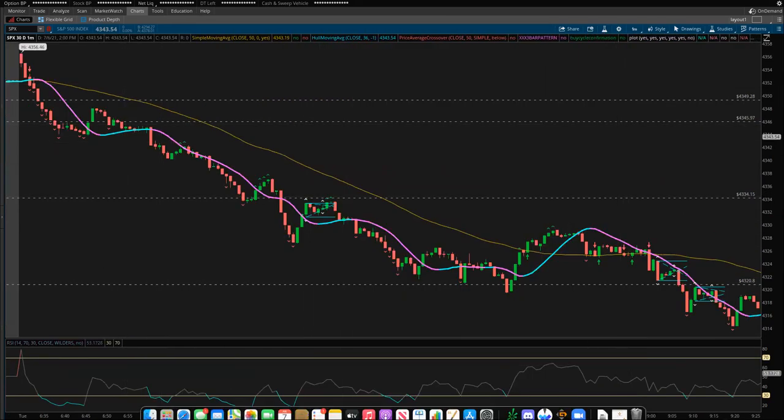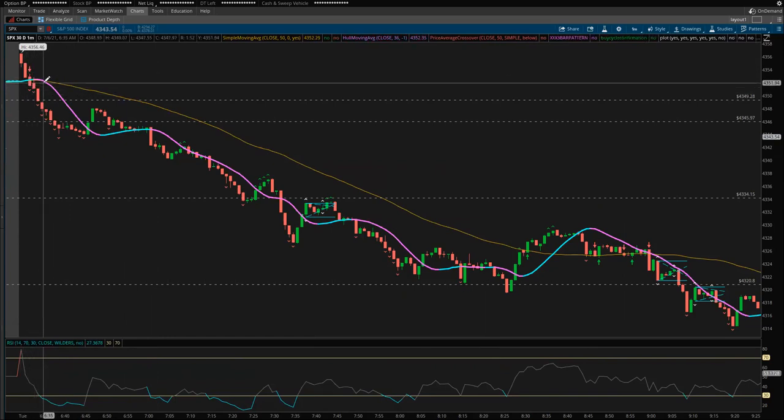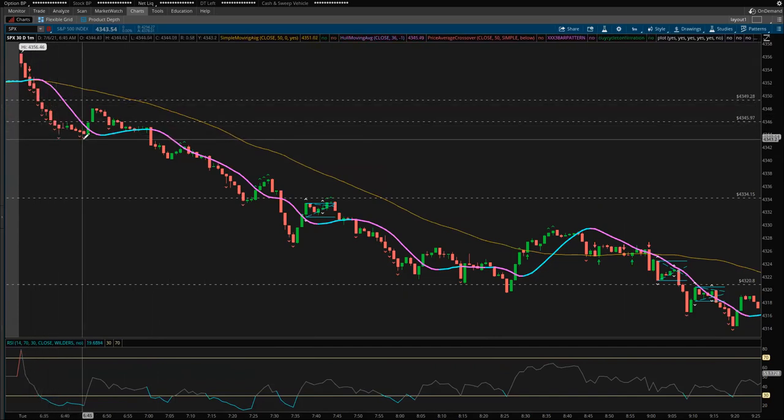Okay, so first things first, we want to determine where SPX is in relation to the 50 moving average, right? Because that tells us who's in control of the session or the cycle thus far. And so we'll see that we opened up, crossed under the 50 almost immediately, under the 36 immediately, and we had a very, very bearish move.